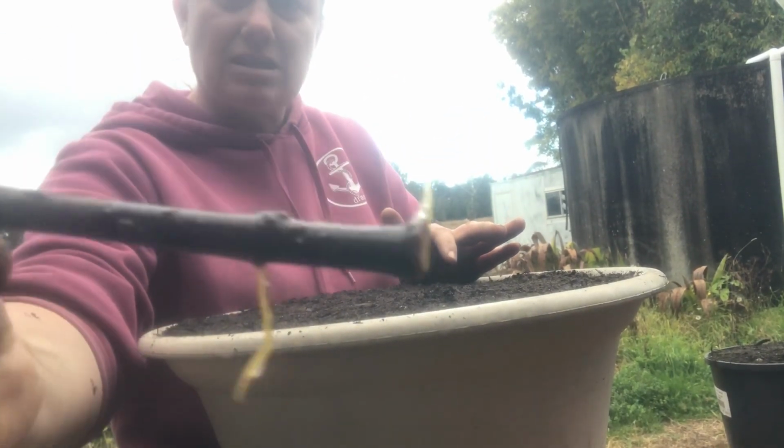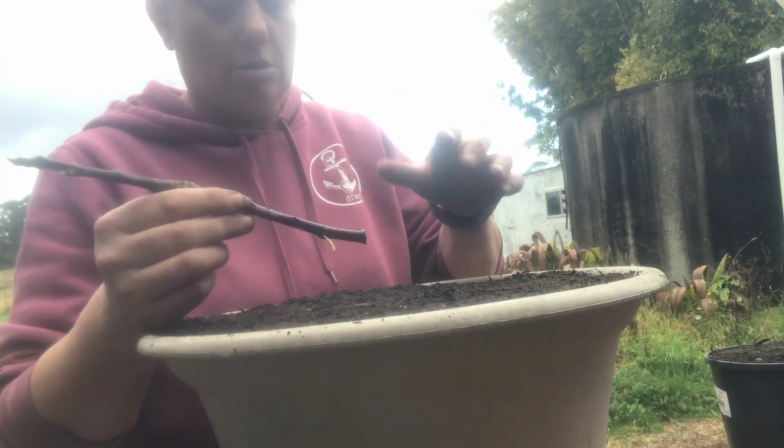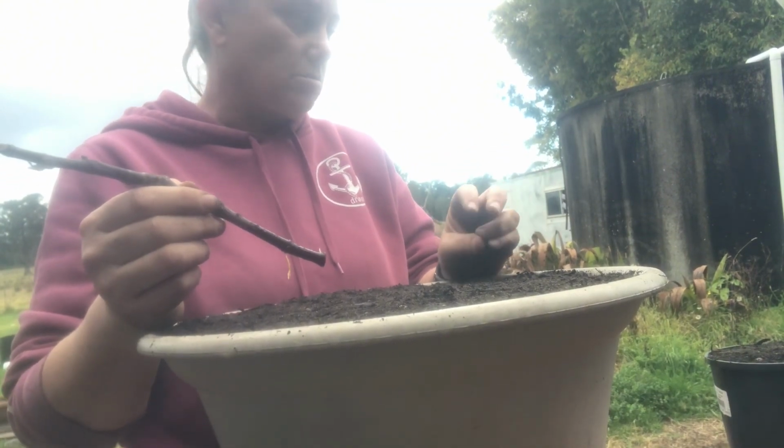So as you can see, this one does have roots. Most of them do have either some sort of good roots, or they're starting to sprout, so they're fine to be planted up. But I am going to take advantage.